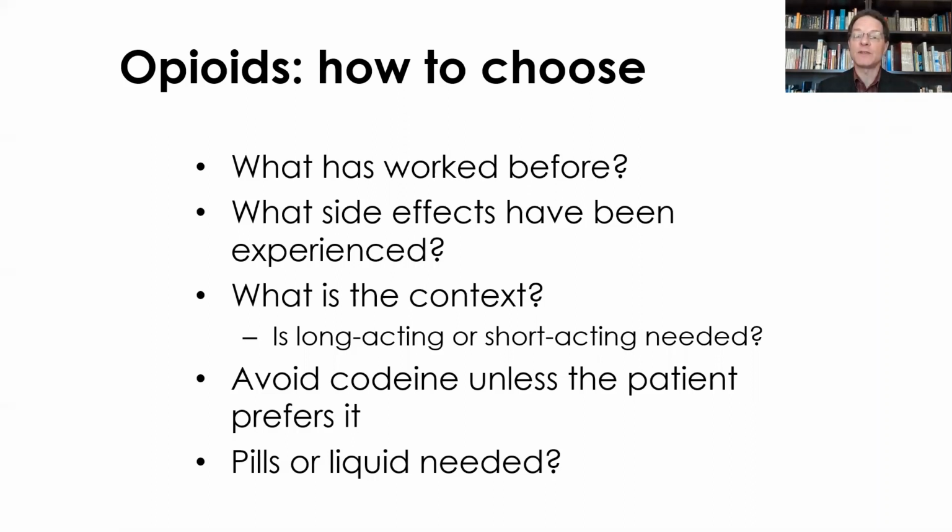Is the pain relief that's needed long-term, or is it just for short bursts of time, say a few hours at a go? And we can adjust the medication choices based on that. We do tend to avoid codeine. Now, if a person comes in and says they've used codeine, it works well for them, that's fine. But you will find that many of us don't offer it anymore.